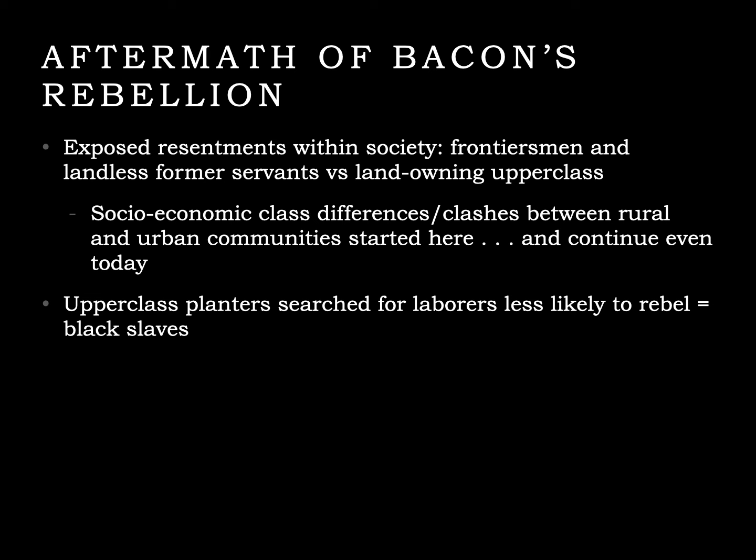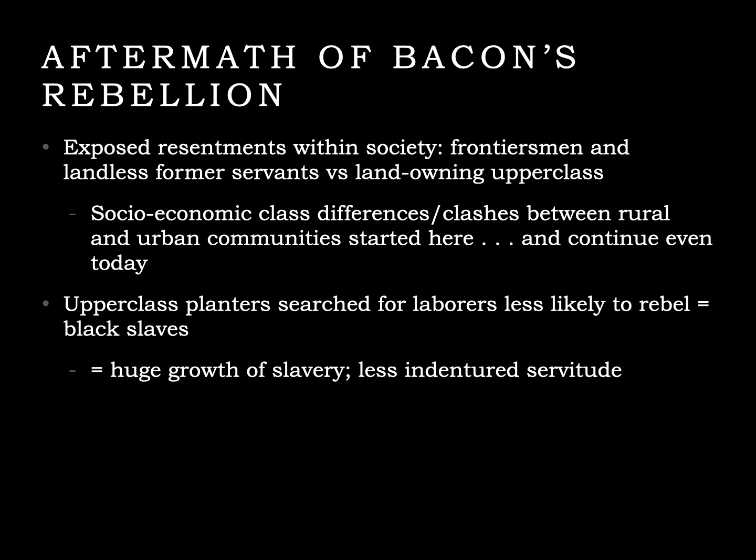Slaves have far less power than an indentured servant because even though an indentured servant gets treated like a slave, they get to go free at a certain point under their contract. And they're supposed to get paid and or possibly get some land when they go free. So they decide to focus on black slaves. Black slaves are less likely to rebel in the future than white indentured servants. That leads to a huge growth of slavery and less indentured servitude.